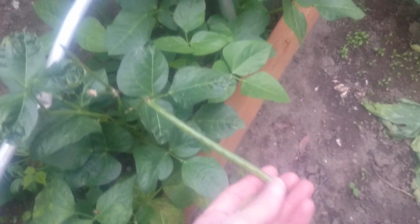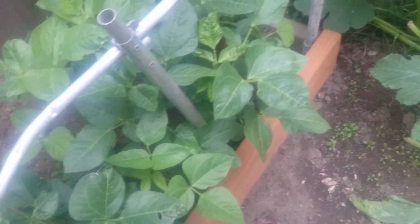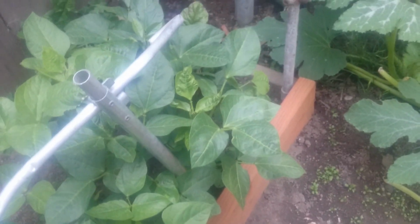Some purple peas. Kind of cool. It was just an experiment. My green beans are overgrown, fallen over. This is a cowpea. It's like a black-eyed pea or something. I think that it might be more like a bean. A black-eyed pea, isn't that more like a bean? I don't know.